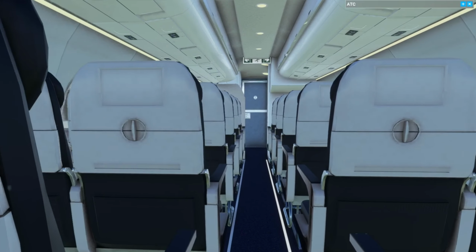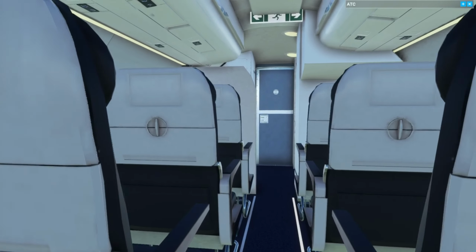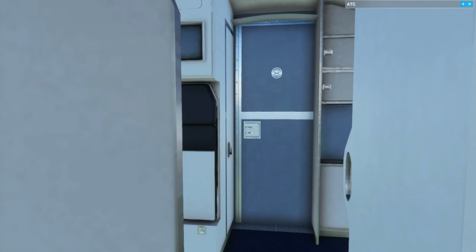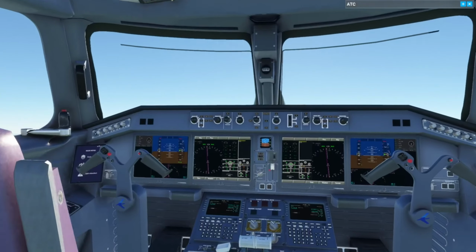Some of the other airplanes that I have are airliners. You can't get past this door. And then if you want to get in the back, you've got to use the drone camera, and then the drone camera is all over the place.